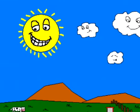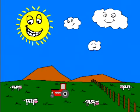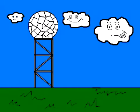It's a nice spring day in the green pastures. The sun is shining, the clouds are fluffy, and the cows are happy. Moo Moo the cow is enjoying an afternoon snack. A few miles away, a NEXRAD radar tower stands tall, watching over the skies.